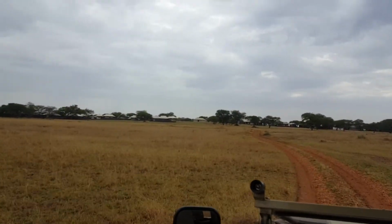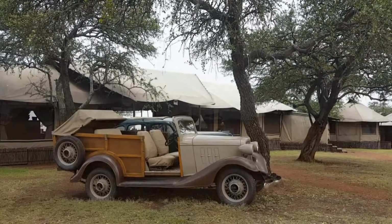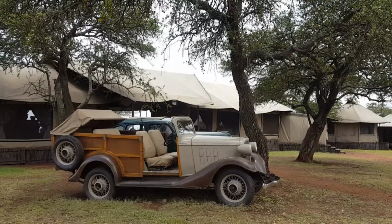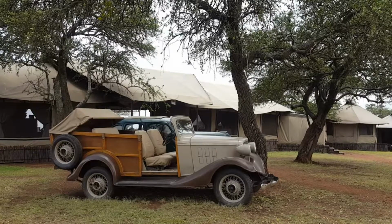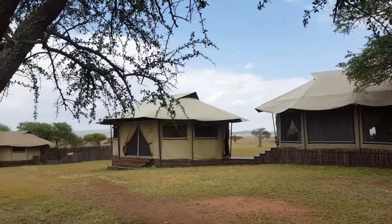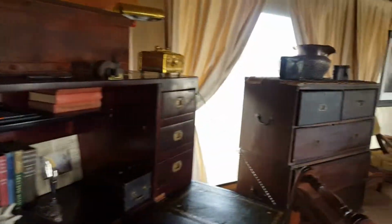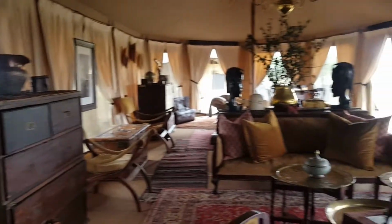Welcome to Singita Sabora Tented Camp. What an unforgettable experience here in Tanzania in East Africa. Here you will find an intimate camp which is modeled on a 1920s style explorer camp located in the middle of the savanna plains of the Serengeti.